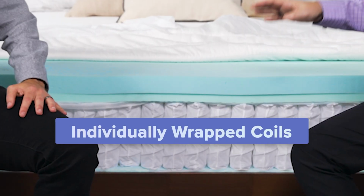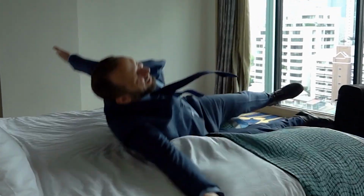And there's a lot of information now about individually wrapped coils, right? So when we look at something like individually wrapped coils, the reason that that becomes so important for people, aside from the fact that it does seem to take up quite a bit of the bed in there, is that we used to have springs that would be attached to one another. So kind of like when you jump into the pool and you jump on one side of the floaty and the other side goes flying up. We really don't like that when the bed partner goes flying in the morning.